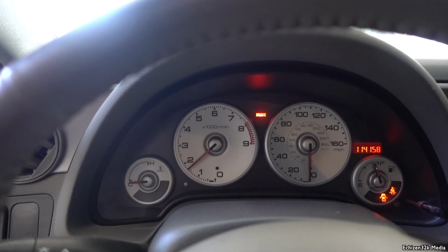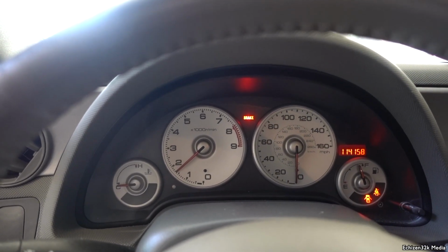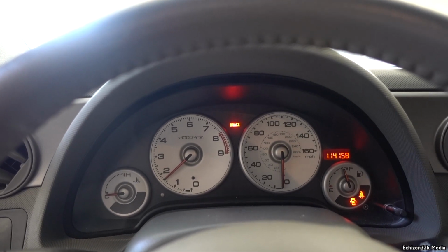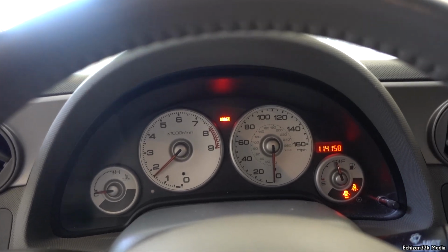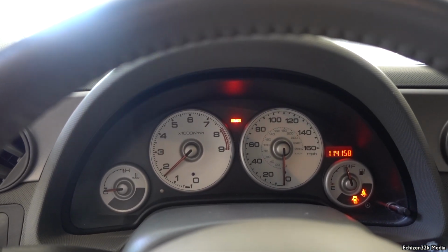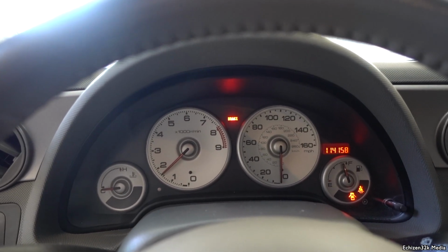Idle's really smooth. It didn't make that starter grind earlier, but it does it on cold starts. But I had an RSX before, so I know that it's part of the starter starting to go out, and that's the gears grinding on the teeth on the transmission. So it's totally normal. Replace the part. It's a good way to get into the intake manifold and replace the gasket, and you know, just get the car up and running again.